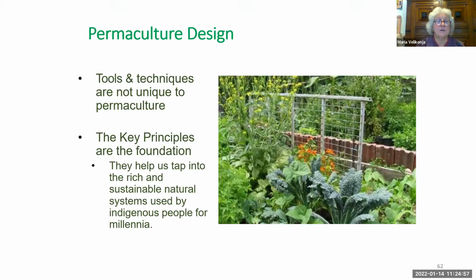Now, just to mention that the tools and techniques we've been talking about are not unique to permaculture. Many of them are used in native planting. Many are taught in various courses that even we as master gardeners teach in our other courses. And permaculture as such, before it had a term, was used. These type of natural systems have been used by indigenous people around the world for millennia.